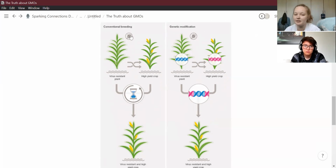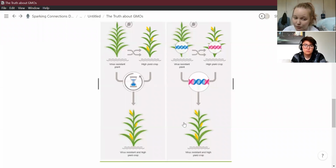It points out that conventional breeding just takes a longer time. In genetic modification, you mix the DNA of something that's pest resistant with something that isn't, and it typically produces the product that you want. You end up with the same result as if you bred them together in a more conventional setting. Again, I wouldn't say that GM is much faster, because you have to determine what gene you want, work out how you're going to put it in, how you're going to make sure it goes in without causing damage to the rest of the plant, and then whether it has any unintended effects.